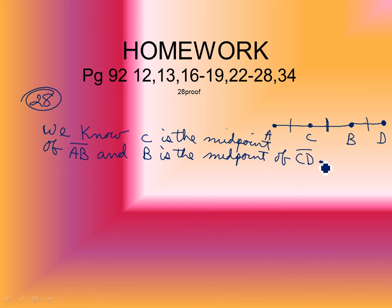We need to say something, and then we're going to use that as our reason for it. What did we say once we knew C was the midpoint? Yeah, where it's congruent. So what's congruent? Segment AC is congruent to segment CB. And what was the next part? What'd you tell me about B was the midpoint, so what's that tell us about these two? So segment CB is congruent to segment BD.